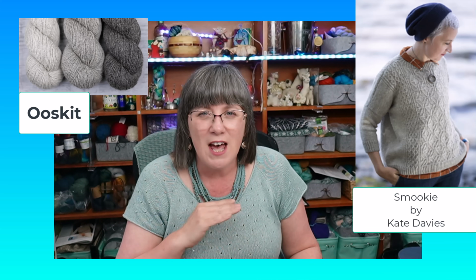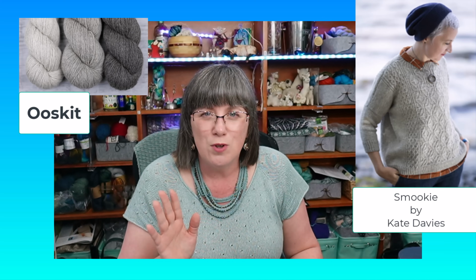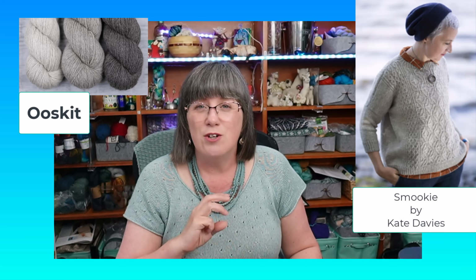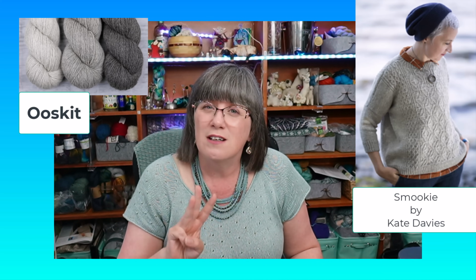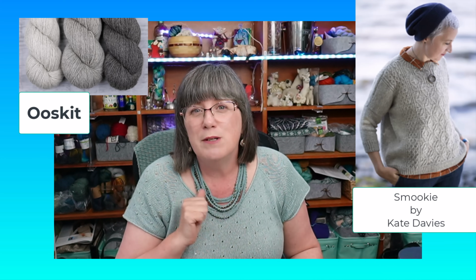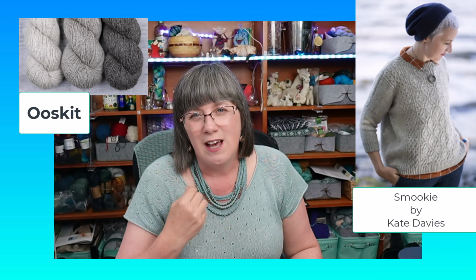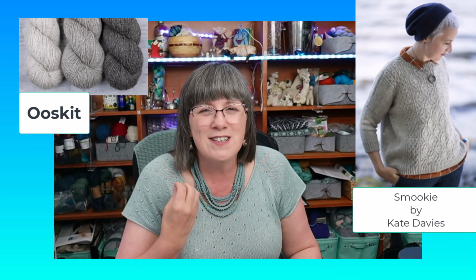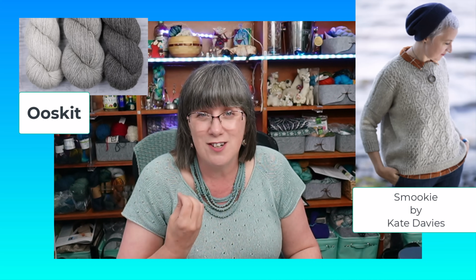The yarn she uses for this is called Ooskit, and it's 100% natural wool from local breeders to her, not superwash, and it only comes in 3 natural gray shades. If I were going to pick one of these, I'd probably pick the lightest one of the 3. I really would want to see that incredible texture in the stitches as clearly as possible. That tends to be best on lighter shades of yarn.